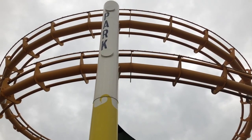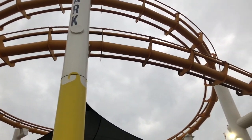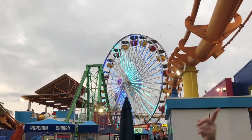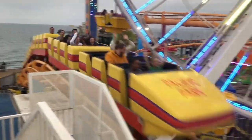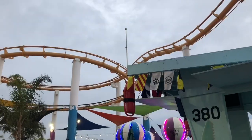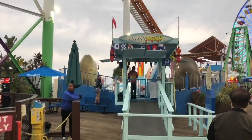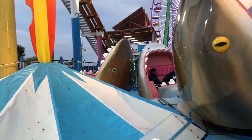I really like the way they placed all the rides. West Coaster looks awesome. Their Ferris wheel looked amazing. And to top it all off, it's right next to the ocean. It really looks beautiful. It's right on the Santa Monica Pier. It's just a very photogenic place.